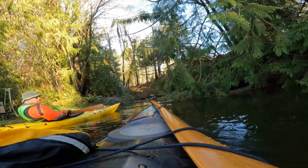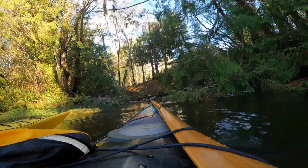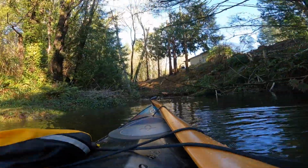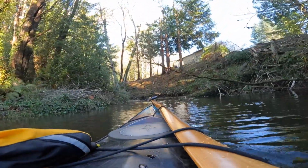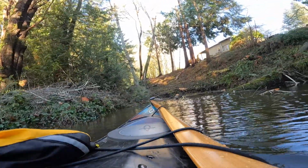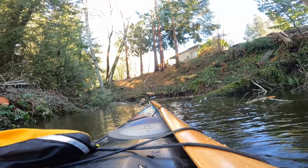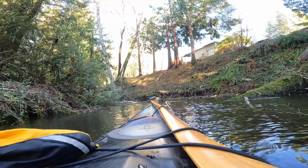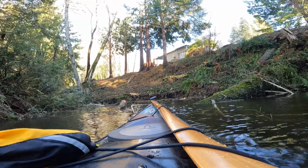You can see somebody had set up a swing down here, and the property on the right, up on the side of the bank there, you can see they had what looks like a lot of storm damage. There were a lot of trees down, and it looks like they just let them fall directly into the waterway. And when I look at the satellite imagery and the map, we literally got right up to the very edge.